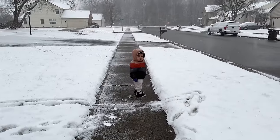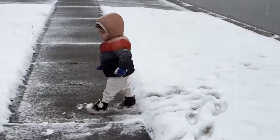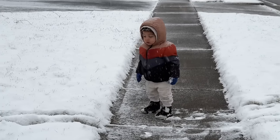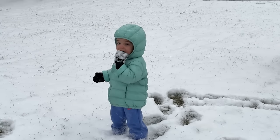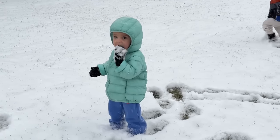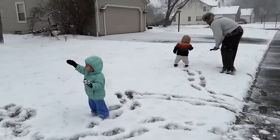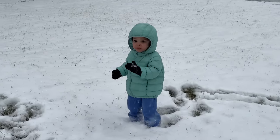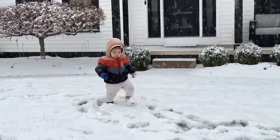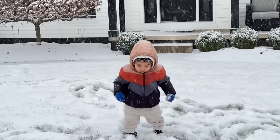Snow? Catch it on your tongue like this. Playing in the snow, Kai Kai? Moochie, you just keep eating the snow, huh? Moochie just keeps trying to eat the snow. Hi, Kai Kai.